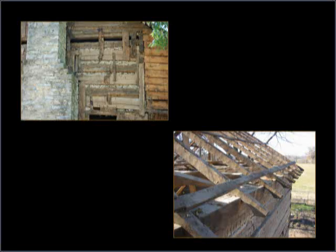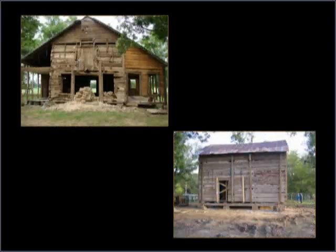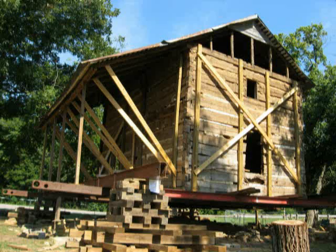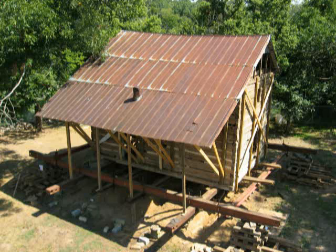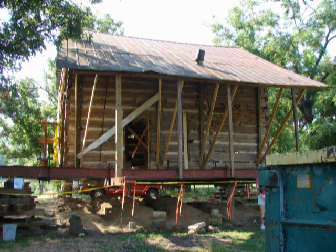After removing layers of alterations and getting down to the log framework, the structure was elevated on steel beams, allowing for evaluation and rebuilding of the pier foundation and chimney base. And it gave archaeologists from the Arkansas Archaeological Survey a chance to excavate under and around the house. Historic trade specialist Ronnie Walker from Black River Technical College describes some of the discoveries.